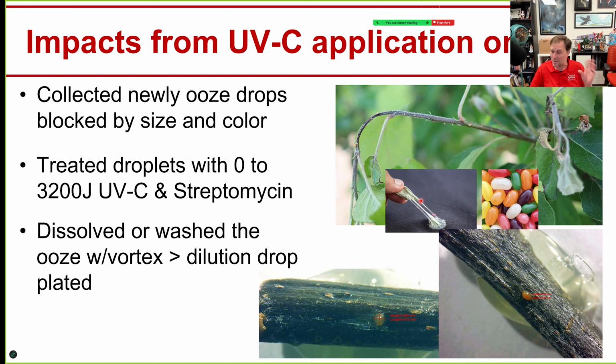As we started playing with them, they're initially very sticky until you bring them in and freeze them down, dry them out, and then they become more like jelly beans.